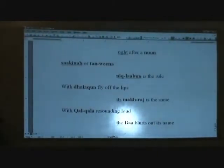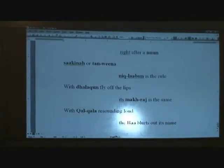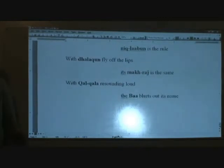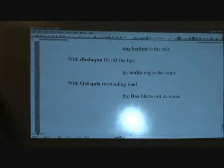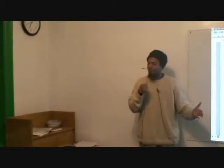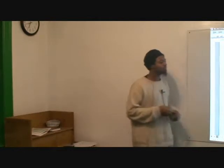Then he goes and says, with qalqala, resounding loud. What does resounding mean? Echo. That's what qalqala means. Qalqala means resound. You hear it twice. It blurts out its name, because it's almost like saying ba twice. Say ib. Ain't it saying ba? It's blurting out its name. Like some letters in English, you have W, you never say W, you say its name. But here, ba is blurting out its name because it's resounding. It's echoing. Understand it? You ready to move on? Let's go.